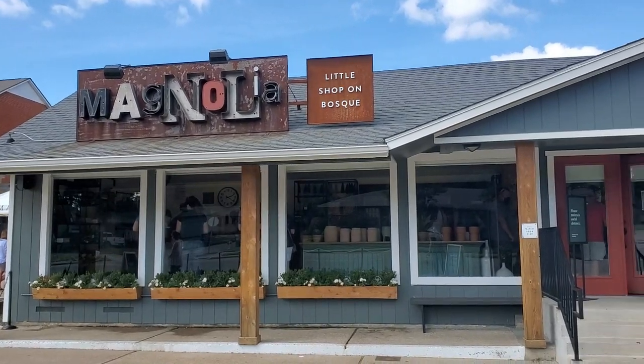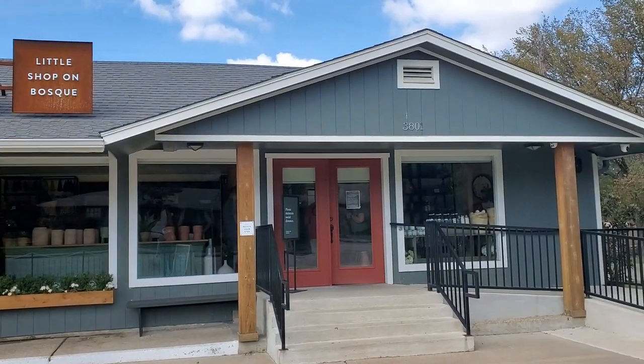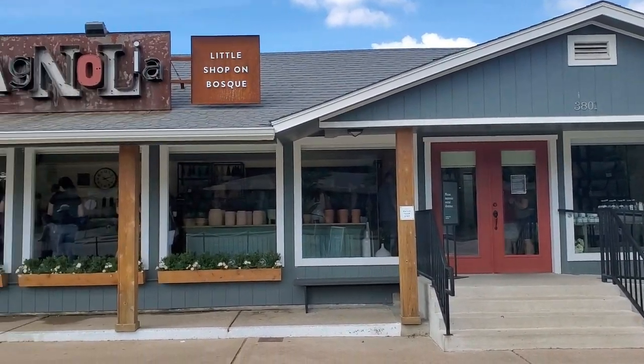Today I went to the Magnolia little shop on Bosque, where you can find overstock and last chance items on a discount.